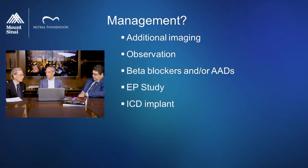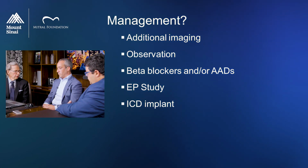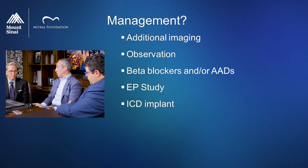We know that in other substrates, EP study generally is not predictive of risk. So you're telling me that 1, 2, and 4 are not going to help us much, that I've either got to choose from 3 or 5. Is that right? Well, 2, observation is a reasonable strategy.